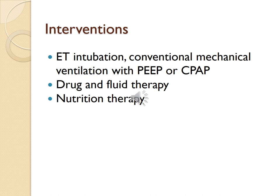Interventions. The patient with ARDS often needs to be intubated and placed on a vent with positive end expiratory pressure, called PEEP, P-E-E-P, or continuous positive airway pressure, CPAP.